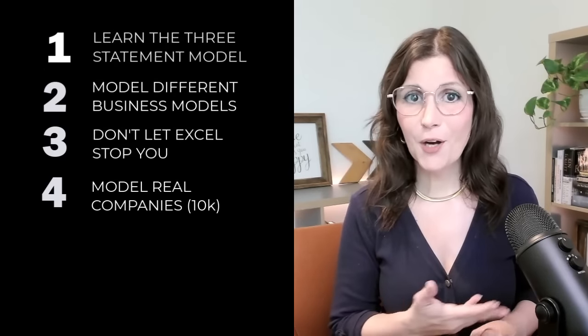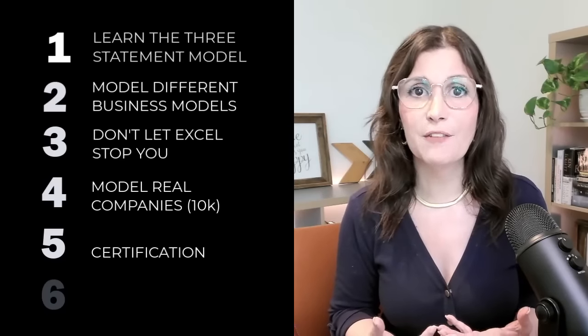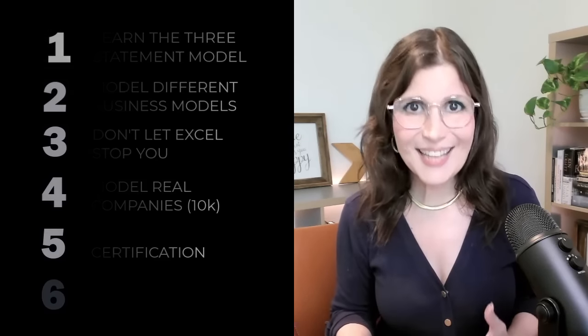Next step, certification and skill validation. At this point, you've built models, you practice the logic, maybe you even tackled a real company from scratch. So what's next? For many people, the next step is certification, a way to validate your skills and stand out, especially if you're switching careers or don't come from a traditional finance background.